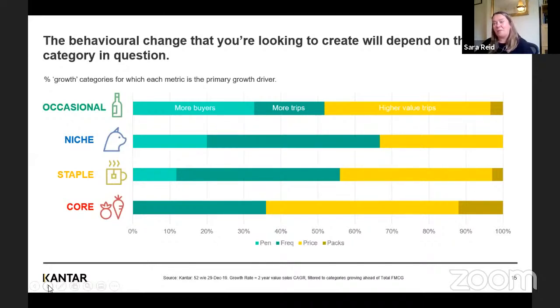The behavioural change you're looking for depends on the category in question. And I know that might seem a little bit obvious, but one of the things that you can do, and which costs you nothing, is stand in front of the fixture and figure out where are the occasional products, where are the niche products, where are the staple products, where are the core products, and think about whether your product behaves more like core, staple, niche, or occasional.